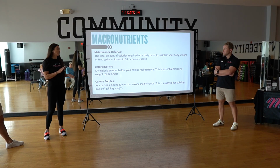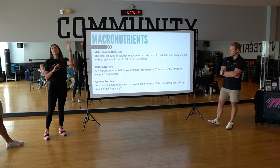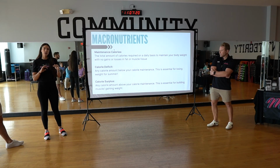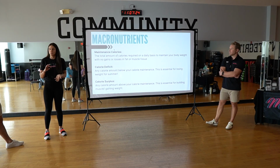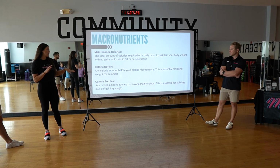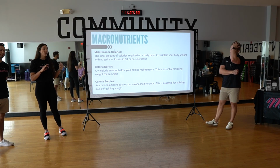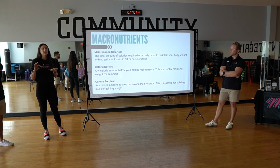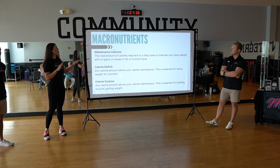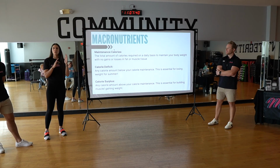And then the next, going from there, is the calorie deficit. Anything below your maintenance calories will put you into a calorie deficit, and this is what's needed to actually lose weight. And then the third is the calorie surplus. If we're looking to gain strength and lean muscle mass, we have to be eating slightly more calories than our maintenance. So it's important to understand that there are different amounts of calories, and when we have no idea, it's hard to work towards specific goals.